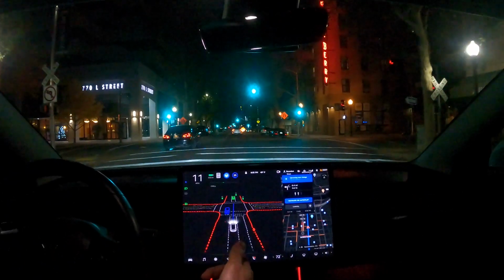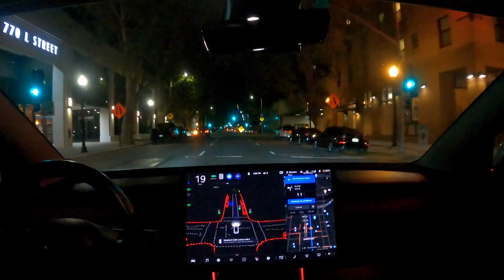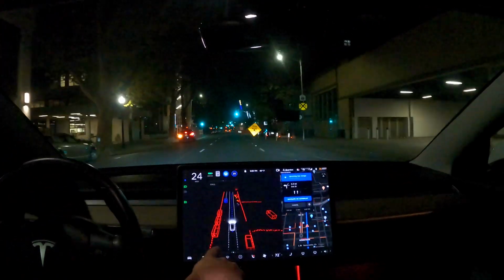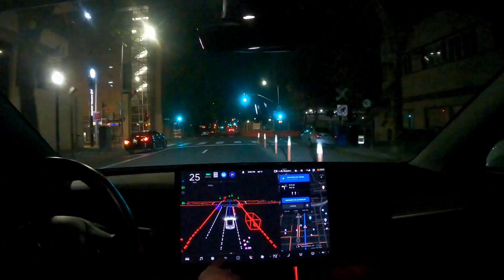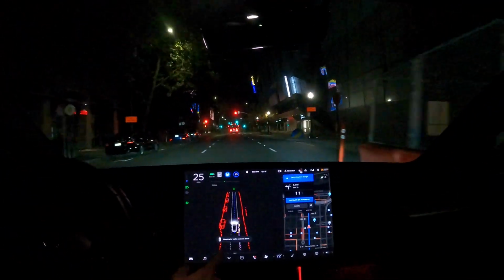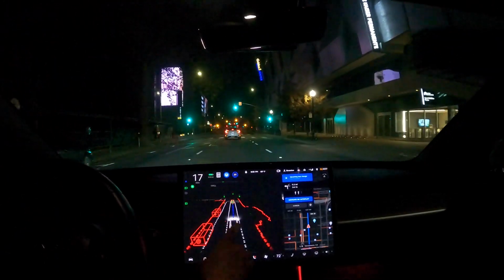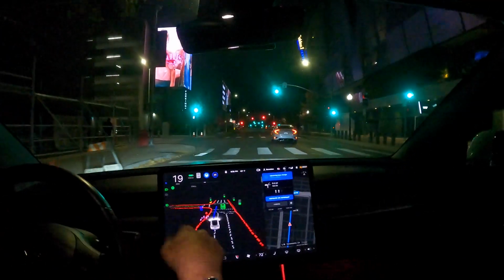Hmm. Stopping for traffic signal. Wonder what was going on there. Stopping for traffic control. I had to actually tap the accelerator to tell my car to go at the green. That's interesting. Whoa. It was aiming towards that barrier. It didn't hit anything, but the ultrasonics all lit up red. It got pretty close there.